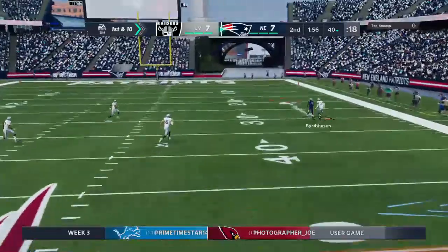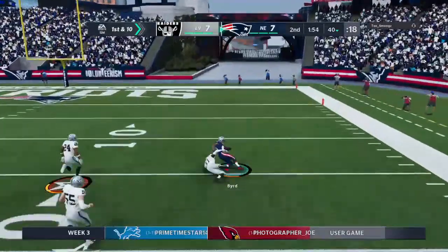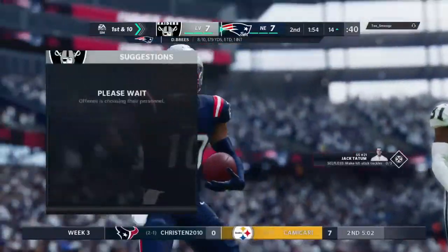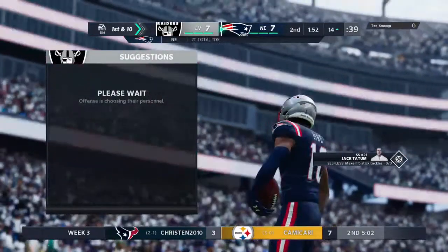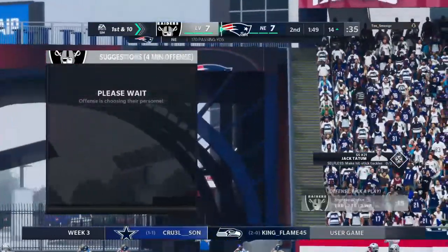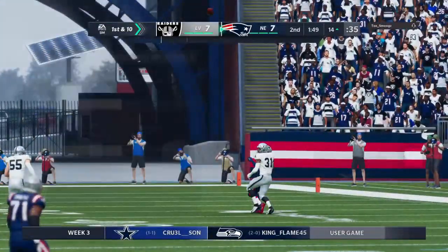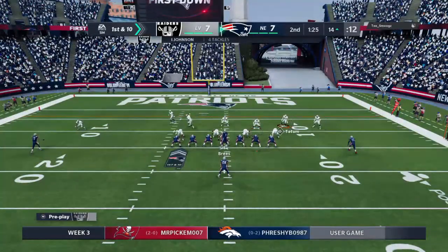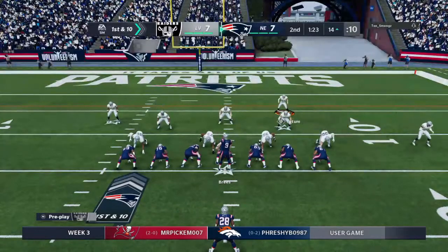He's going to float this one deep right side. That's caught inside the 20, and he will be taken down deep in Las Vegas territory. A big play there for New England. 46 yards. 14-yard line. So how about this for field position after the big play? Inside the 15 now as they come up on 1st and 10.